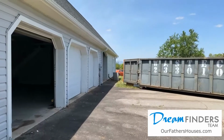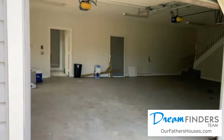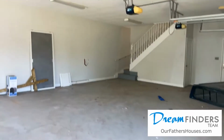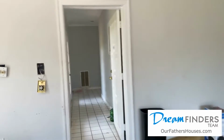And I'll also show you the mountain views today that Ty says I missed showing you last time. Huge, now empty, three-car garage. Nothing has changed in the bonus room upstairs or the extra garage out back yet.